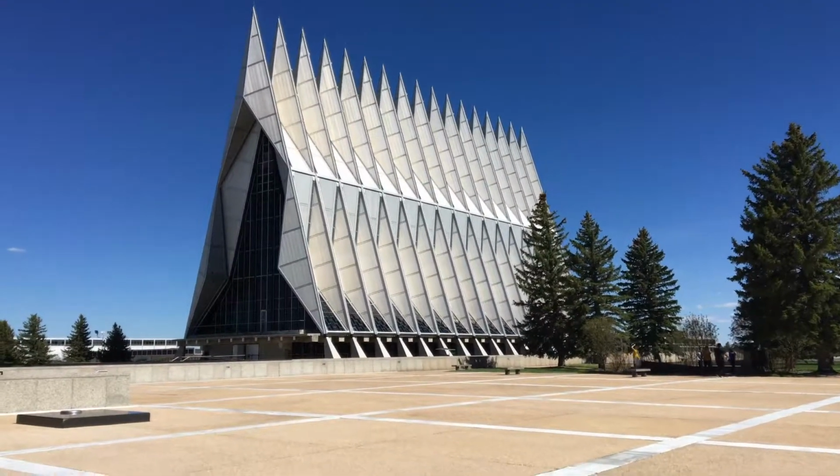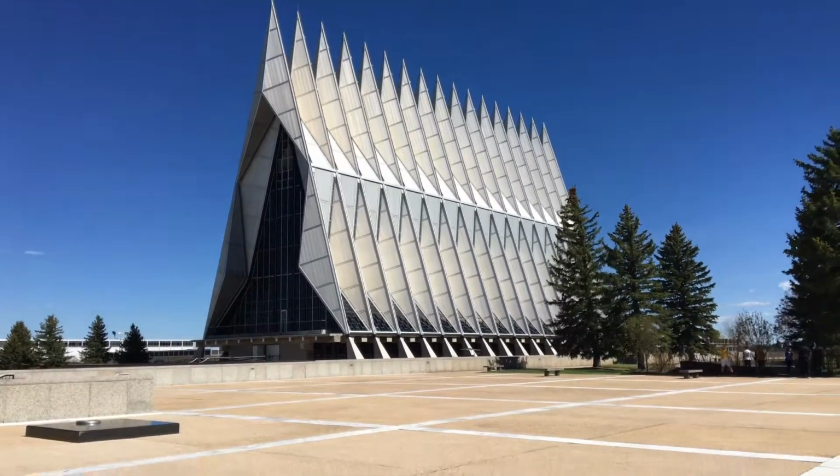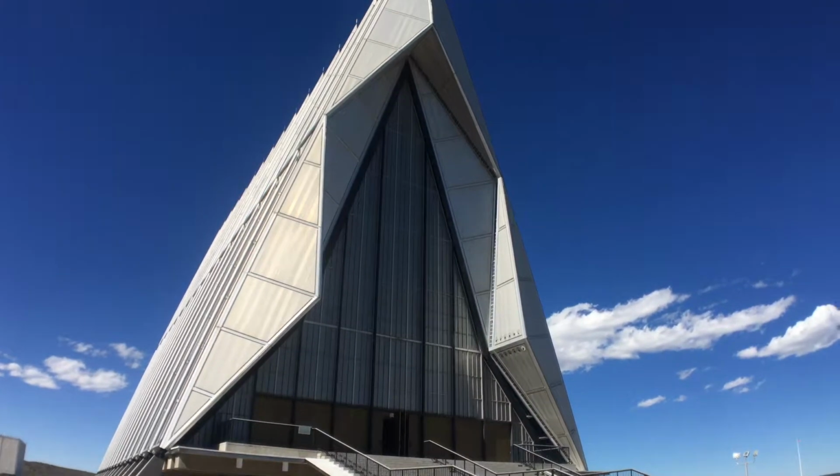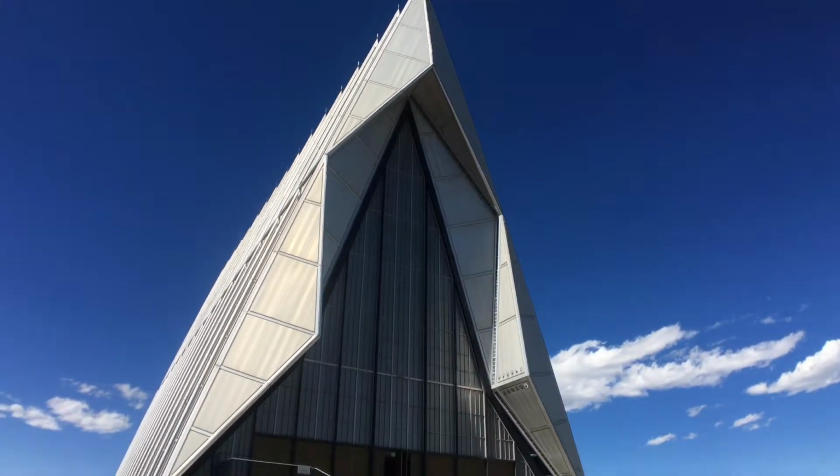But now we're gonna head off to the Air Force Academy, and hopefully you can get a tour because they have an amazing chapel to see. There it is. What? There you go. Air Force Academy Chapel. Look at that. That is so cool looking.